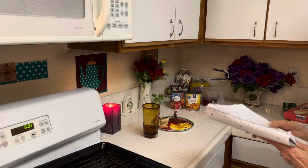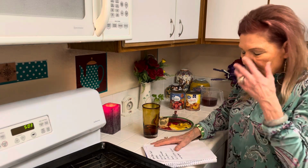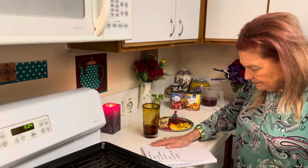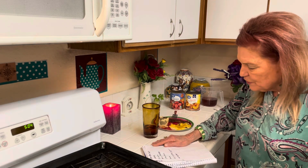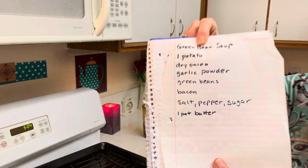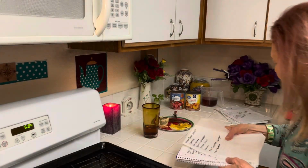And you will notice a lot of this expensive vegetarian food is really beans and rice. Okay, for green bean soup, this is as old as the hills: 1 potato, dry onion, garlic powder, green beans, bacon, salt, pepper, and sugar, and 1 pat butter. And then cornbread, you can get by on that. That's why you want to stockpile. Most of this food can be made on a camp stove.